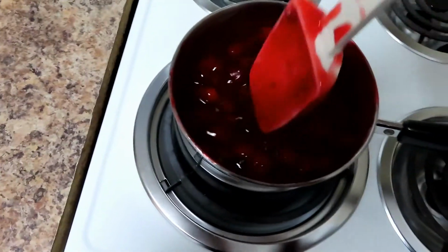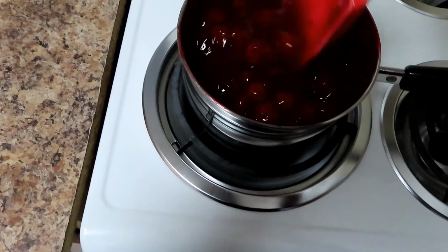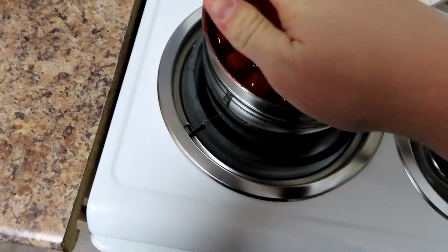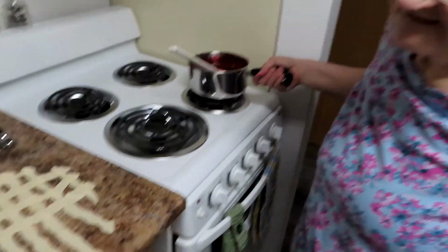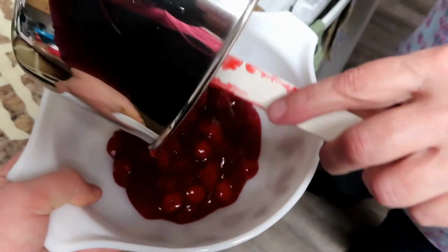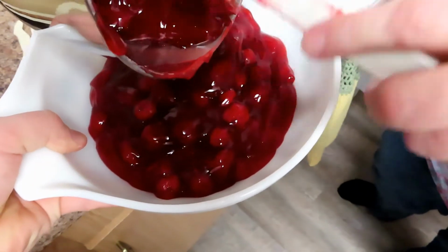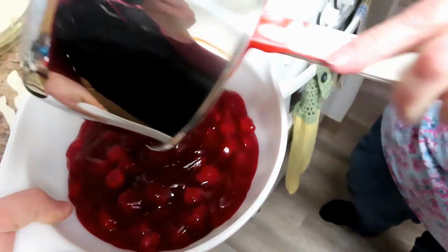Here's the cherries and strawberries on the stove. And the oven is preheating right now. So that's very exciting stuff. So right now here we've started the lattice work. It doesn't look as good as I wanted it to, but it is what it is. And in here we're mixing the berry mixture so that we can add the sugar and cornstarch to it.